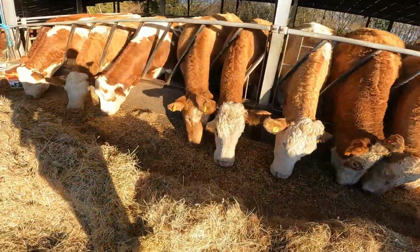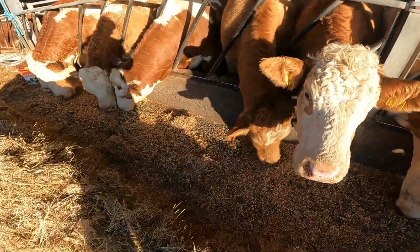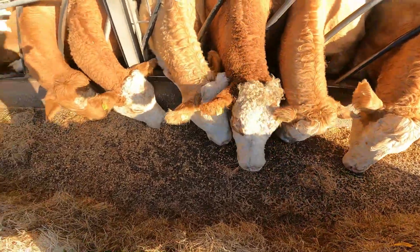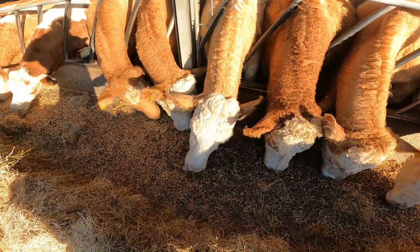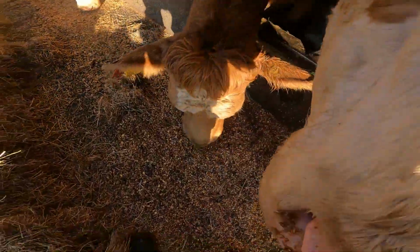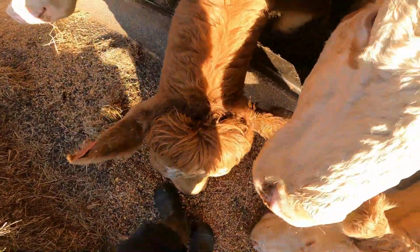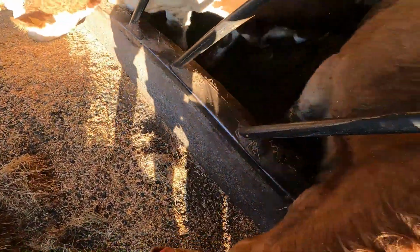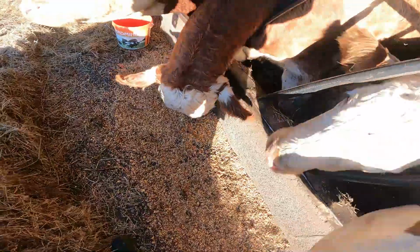So just feeding them there now. I get my meal off Gardner Grain down in Coolgraney, and it's just a coarse ration. It's called Super Thrive. It sort of does everything, and I find it very good. It sort of covers all bases.